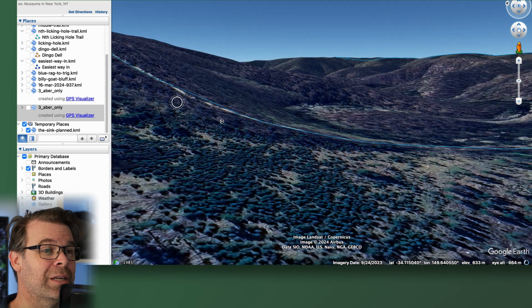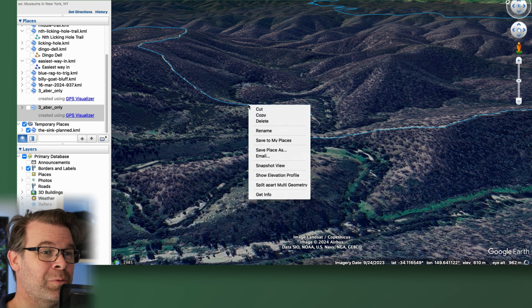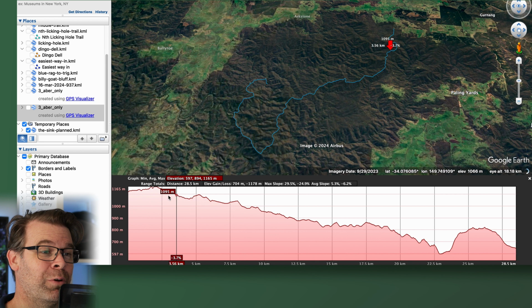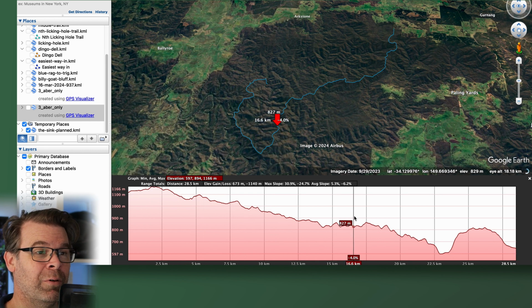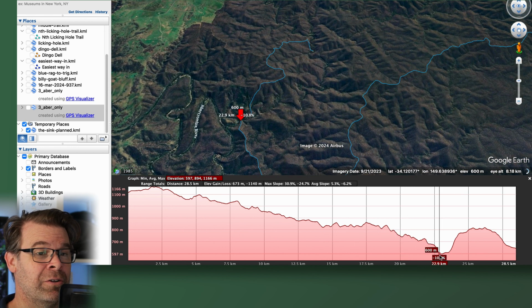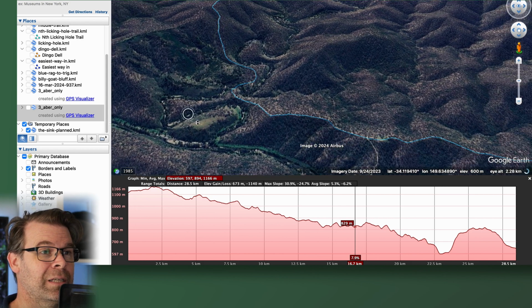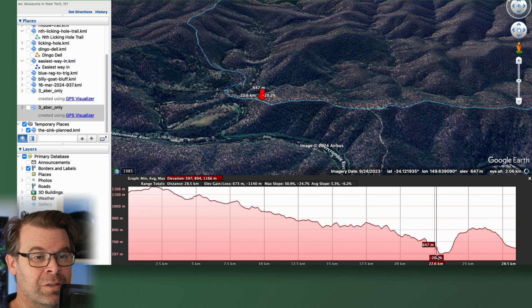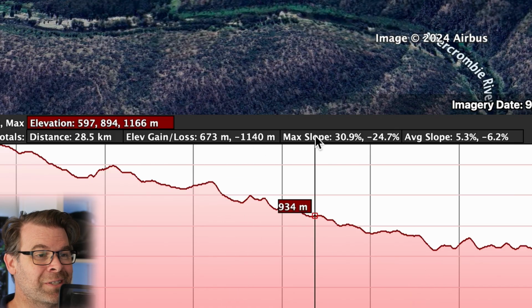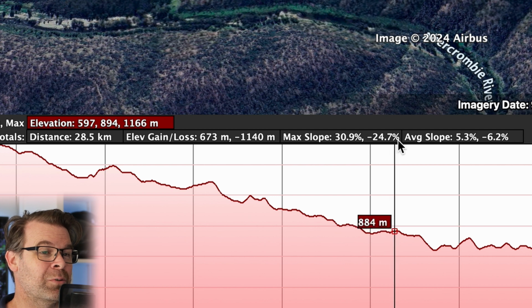That looks pretty interesting. Now, the other cool thing, Brent Pearson showed me this one, so shout out to him. You can then right click on it and go Show Elevation Profile. That then gives you a profile here that shows you where the nastiness is. This little arrow tells us where we are, so we can zoom in and have a look at it. But this is what we're looking at here. So up here, we've got some stats: maximum slope, 30%, 24, minus 24%, right?